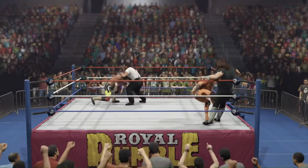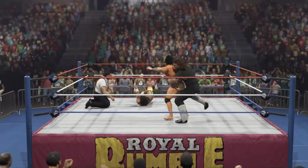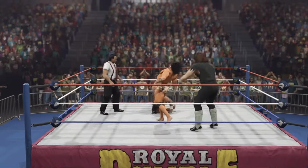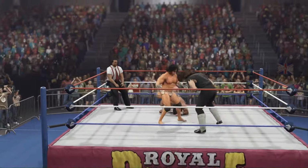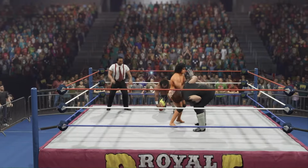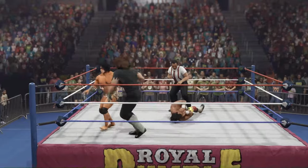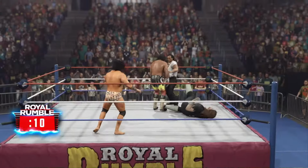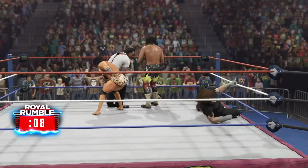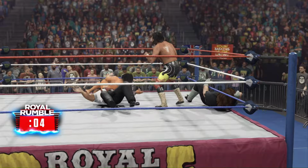Connects on the kick. Strikes with a kick. And back elbow creates separation. And that was an efficient display of offense with that maneuver. Ooh. Look at him. Pride and poise personified. Which superstar is this going to be? There it is. Snap suplex.